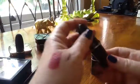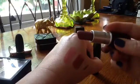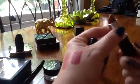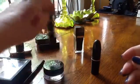Oh no, sorry, you can't get that one. You can get this one. Plumful is part of the permanent range, and this is a luster. I bought it last year and used it quite a lot. So it looks quite plummy in the bullet, but like a lot of the lusters, goes on a little more gently. Very, very pretty, and not so daring that you can't wear it with a smoky eye, but also, you know, gives a nice splash of colour.